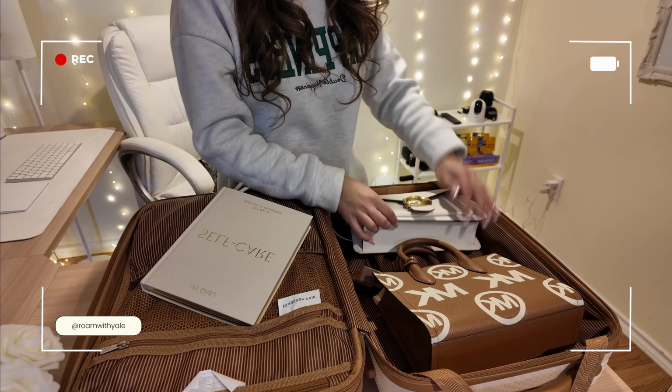So I am currently preparing for a trip to the Philippines with my family, and I thought I'd bring you along with me as I pack my things for this trip in hopes of maybe you learning a trick or two about packing. I'm pretty anal about packing because I want to make sure that I have everything with me.